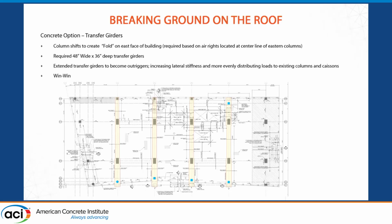So another thing that happened is, again, the air rights for this were available, but oddly, the air rights on the east side, the bottom, what you're seeing here, plan south, along that line only went to the column center line. Everybody thought that was a mistake. Everybody thought it probably could be fixed, but it would delay the project going through the process of modifying the air rights.